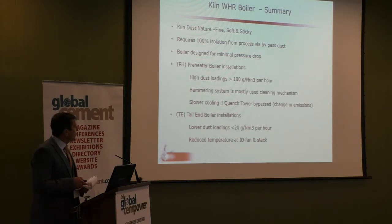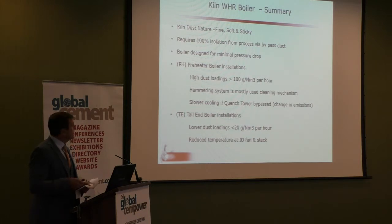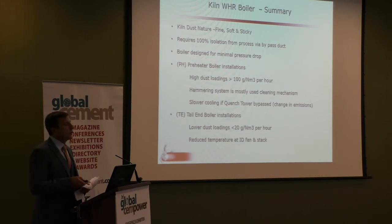On the tail end, we've got lower dust loadings, less than 20. Typically, the legislation now is less than 10, and so many people are having to upgrade their bag filters, or ESPs to bag filters, to get down to this limit over the next few years. And we've got a reduced temperature at the ID fan, so we have to work out what the change in fan power is going to be at that point, using fan curves. Is it in a better, optimised position on the curve?